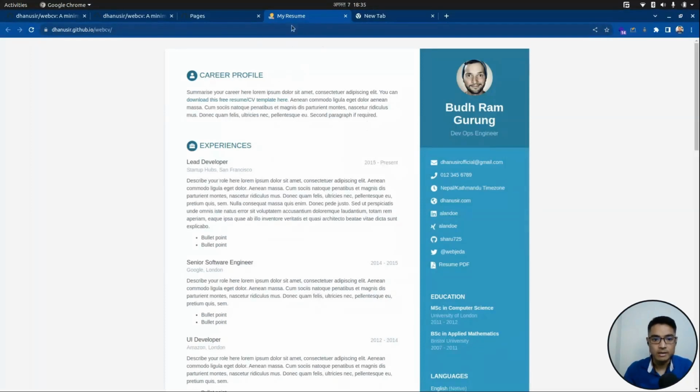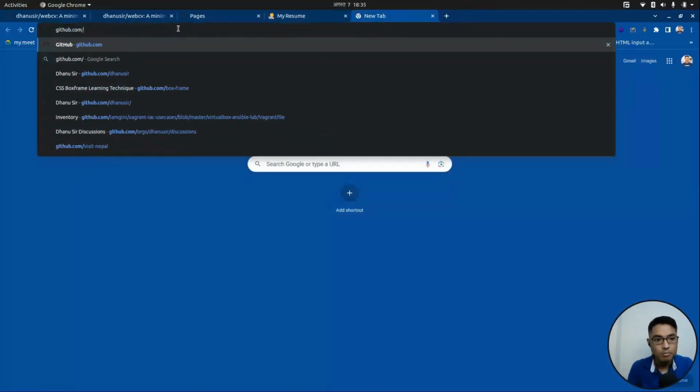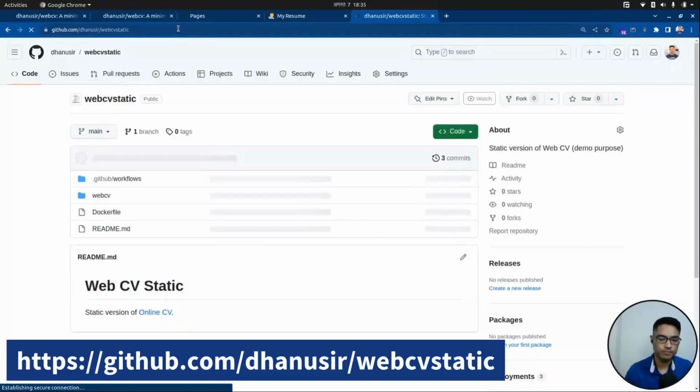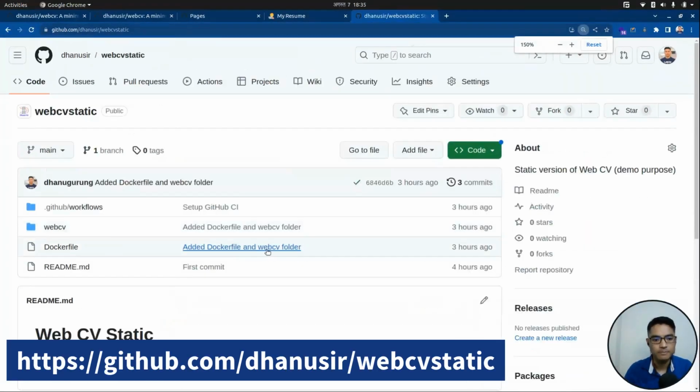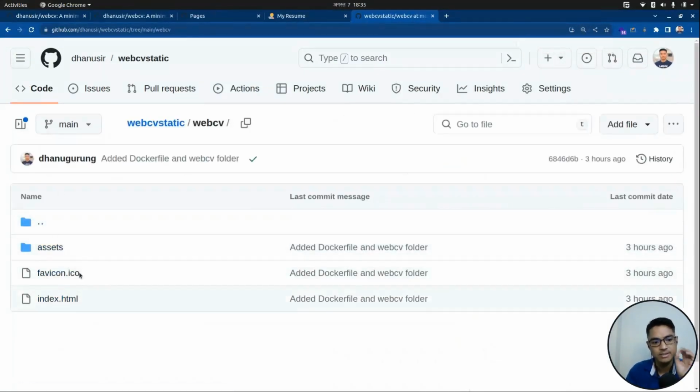Now, we will get the static version of this one, which I have already built in web CV static. Okay, I have got the static version here, web CV. This is the static version. I just got the static version.